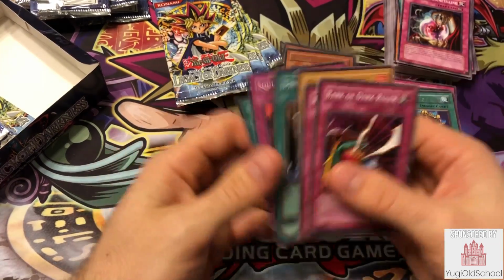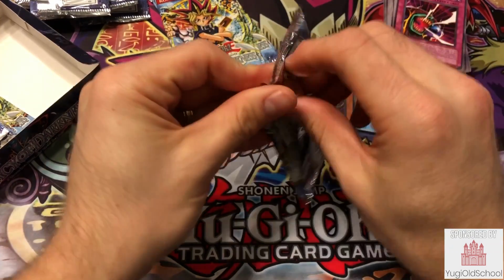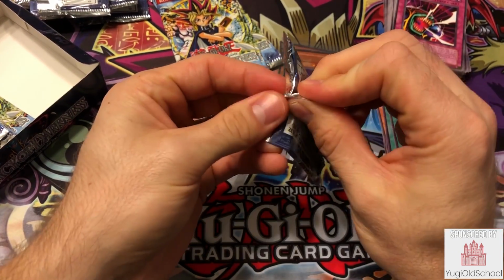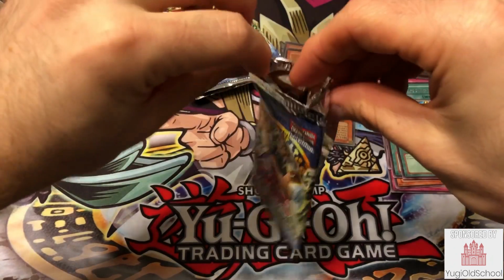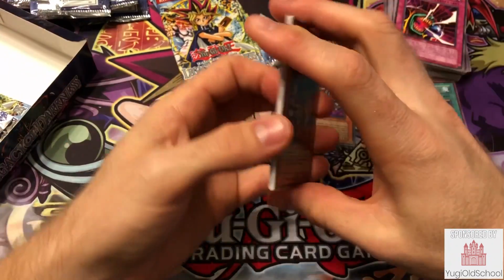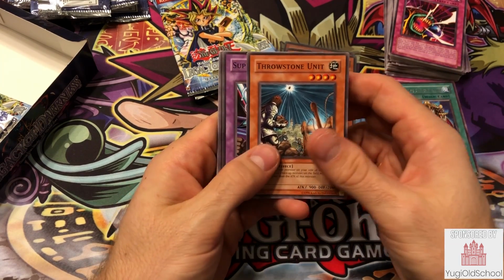So this set introduced a lot of Warrior stuff, a ton of Warrior support, and then a lot of Dragon support, and then some Fiend support as well. So there's really quite a bit of diversity in this set, but it also introduced a whole lot of heavy hitters like Fiber Jar. I guess you could call Spear Dragon a heavy hitter because pretty much every beatdown deck used it at the time.